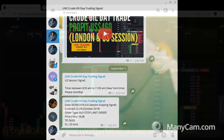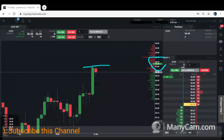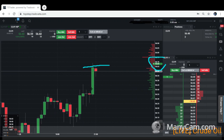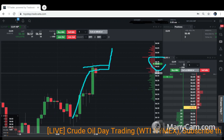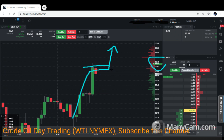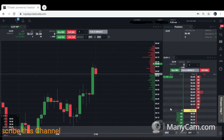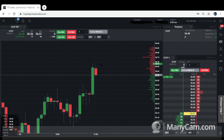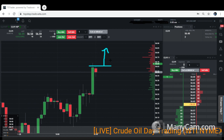So let's go back to the chart. I'm expecting another bullish movement. The market went sideways during the London session. There was no signal from the London session, so for today it's only the US session. That is what I'm expecting the market to do. So let's wait for it to trigger. So far it has not yet triggered, so hopefully once triggered it will burst on the higher side.